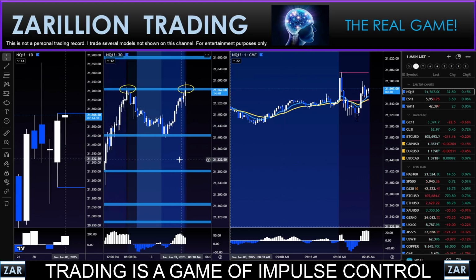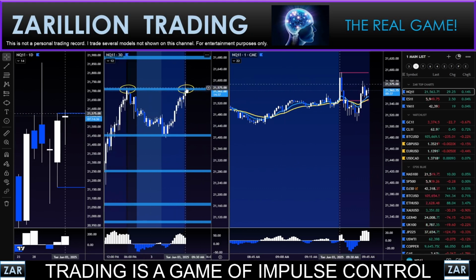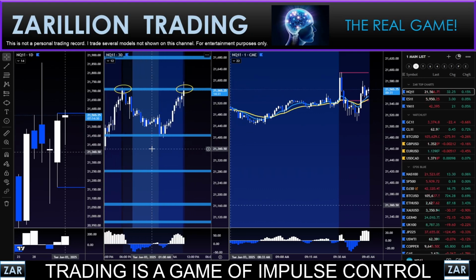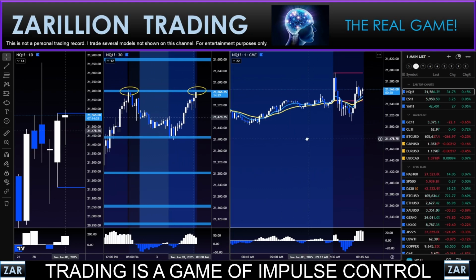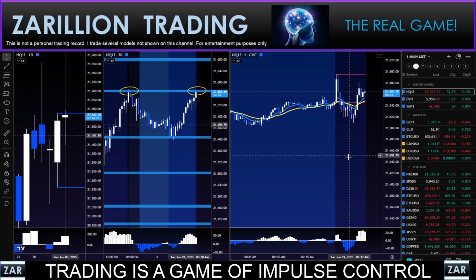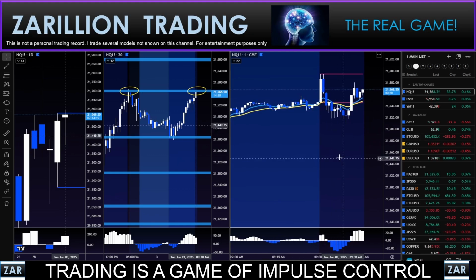Nothing for me to do here, guys. As you can see, we are rejecting or pausing here at that key zone from yesterday after that big aggressive run up. As long as we are inside of open range or now inside of this leg, I have nothing to add, so I'll just bring you back after we deviate from that.